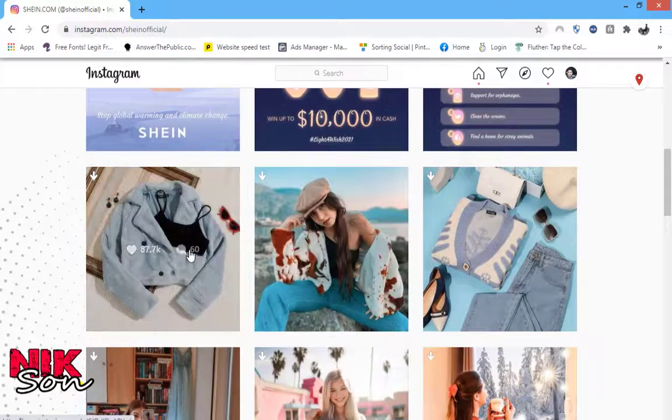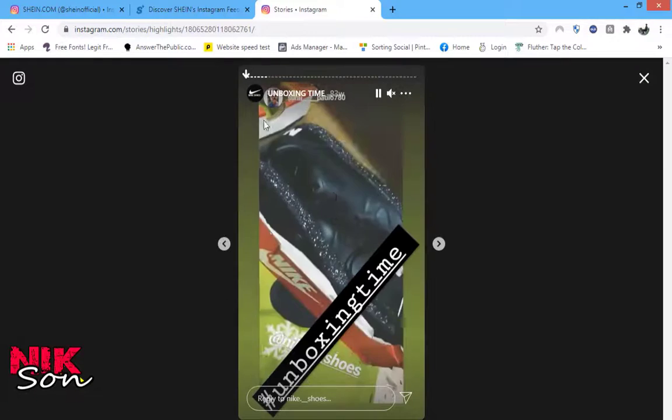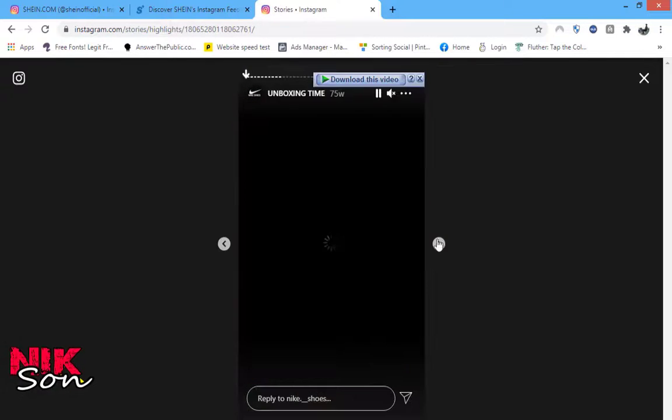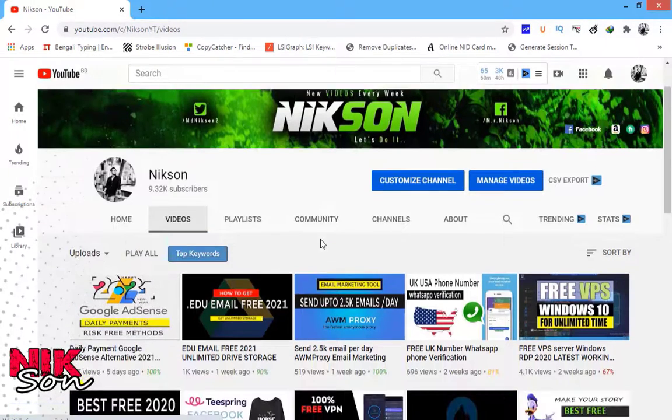They won't give you a copyright strike. And you can also upload this type of stories in your Instagram profile. You can just download those videos and upload them in your profile, so that it will look more real and you will get more engagement.